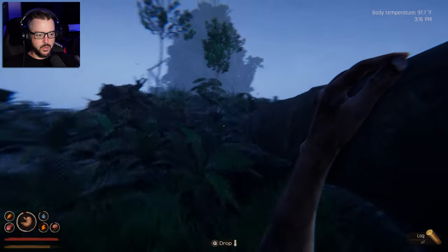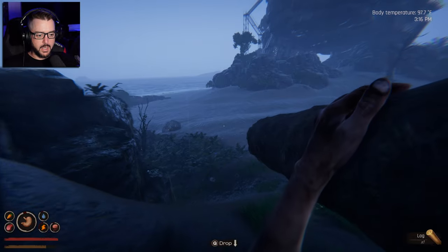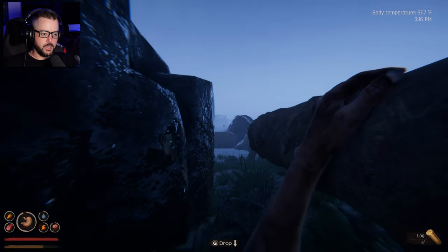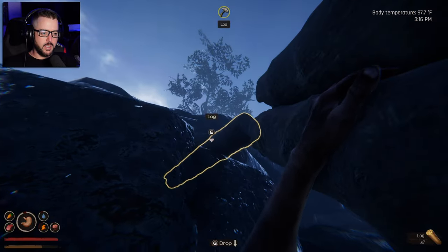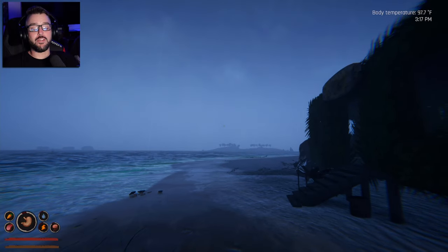So I'm cutting these trees down, right? And it seems like with the granite axe, I'm getting 3 logs per tree now. I don't know if that's a thing or if it's just luck of the draw. Anyway, I think that's what we're going to call this episode.